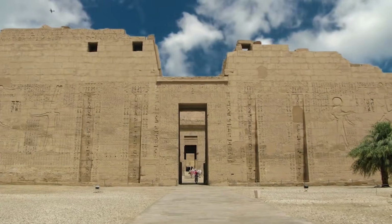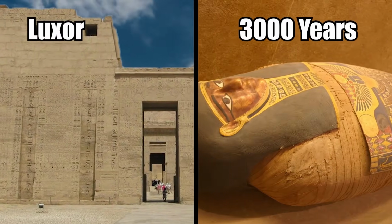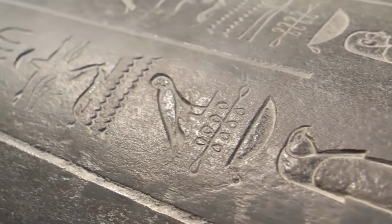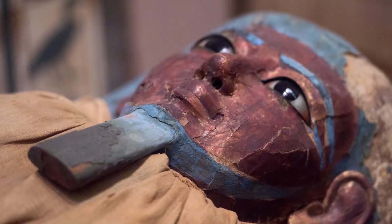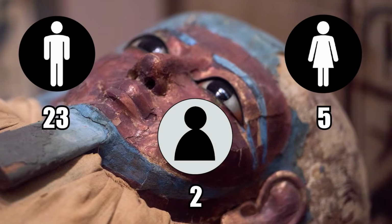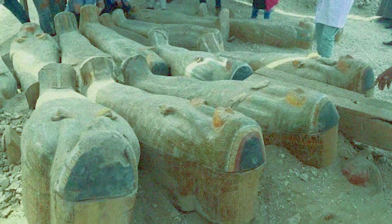Discovered at an ancient necropolis near Luxor, the coffins and mummies date back about 3,000 years. The coffins still have much of their color, with Egyptian deities and hieroglyphics still discernible on the old wood. According to the Egyptian Minister of Antiquities, the mummies consisted of 23 adult males, 5 adult females, and 2 children. They were arranged in 2 layers with 12 on the bottom and 18 on top.